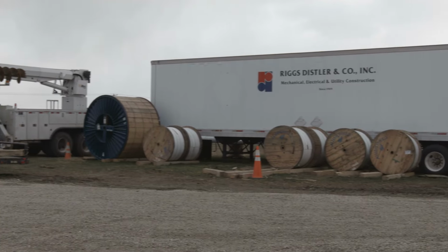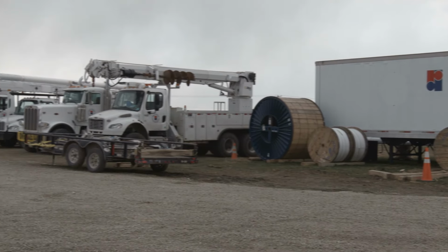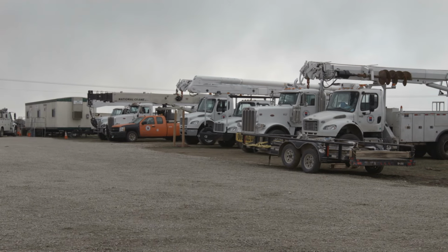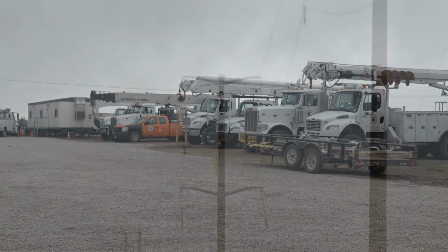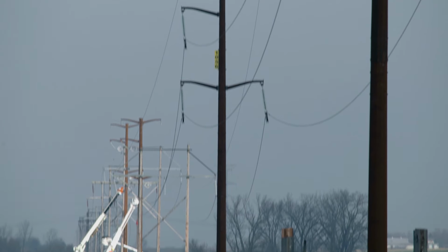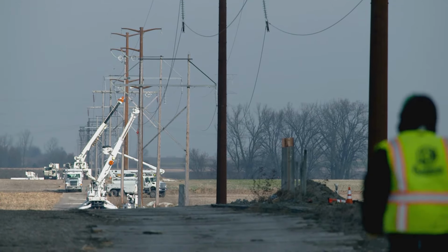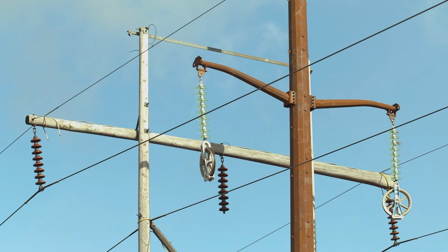Hi, I'm Scott Zematitis, Operations Manager of the Transmission Lines and Special Projects Group at Riggs Distler. The L901 transmission project is a 20.8-mile rebuild of an existing 138 kV transmission line for a customer in Illinois. A rebuild means to tear out all existing structures and wire and rebuild with all new structures and wire.